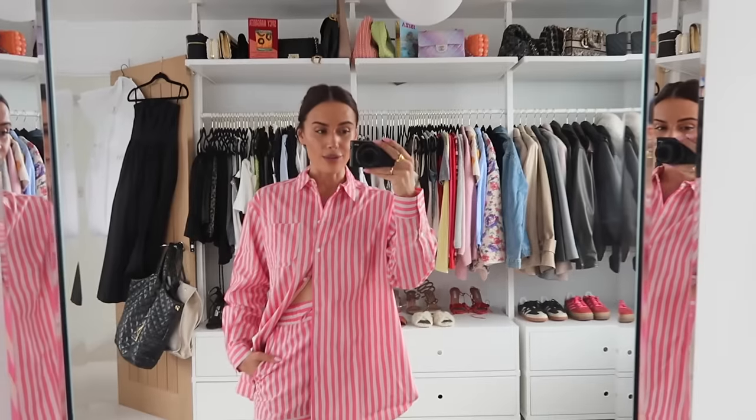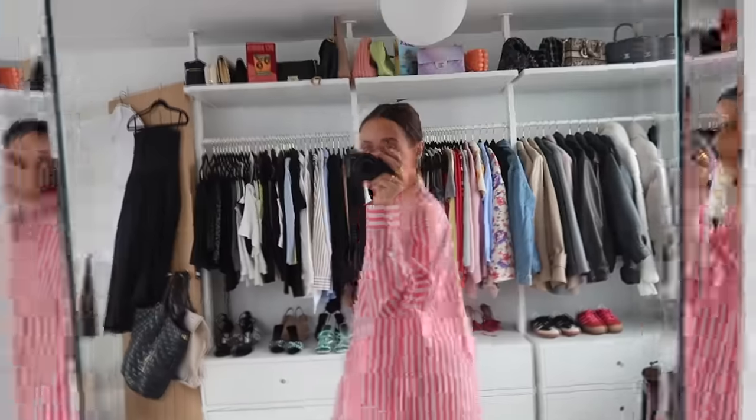factor for me. The hair has gone up because it is too hot today for hair down, but I love this set so, so much. It's adorable. Absolutely love. I think with a red bikini, this would be so nice. I'm a big fan. Adorable. 10 out of 10. So, so happy I ordered this.